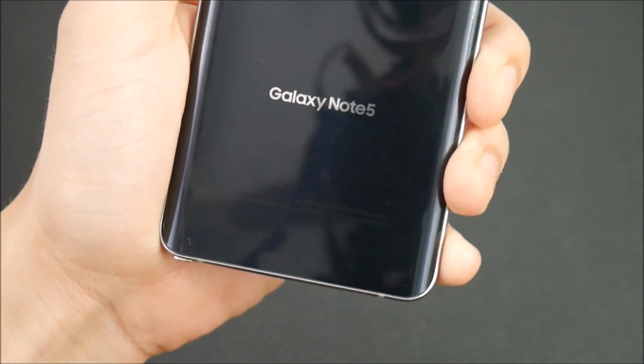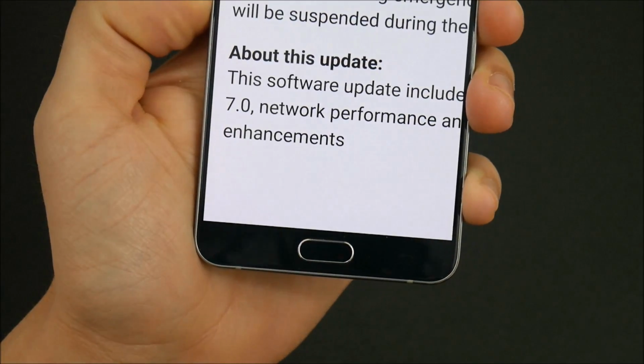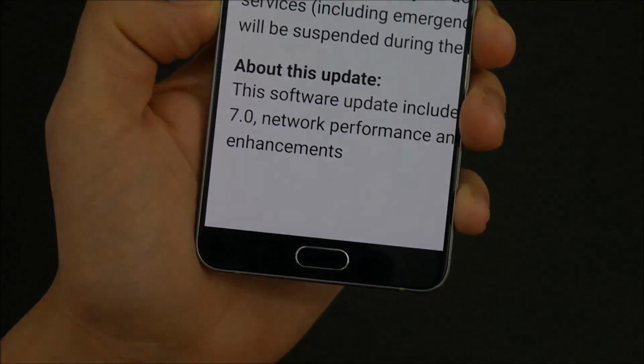Samsung Galaxy Note 5 Android 7.0 Nougat official update review video that's coming up right now. Let's go.